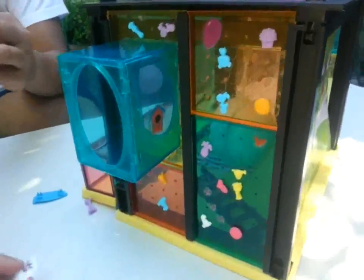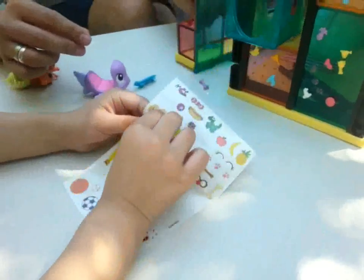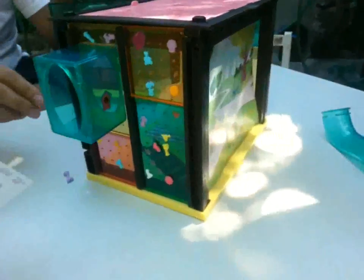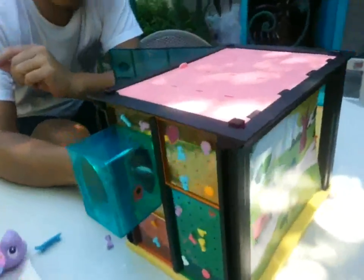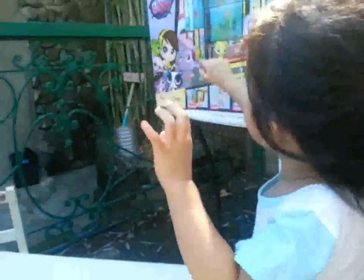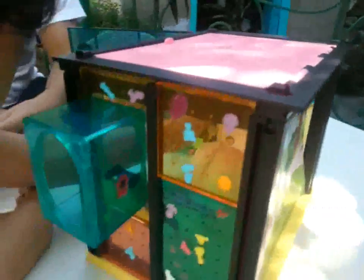Mommy, I cannot see the fruit. I cannot put, I cannot see the fruit. Anywhere you want. Okay. That's a decoration. Mommy, sticker. I cannot see. What you cannot see? I cannot see this teddy bear here. Where's that? Everywhere that you want. Anywhere, anywhere.